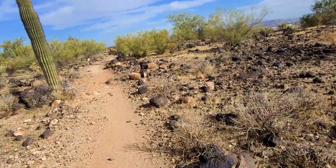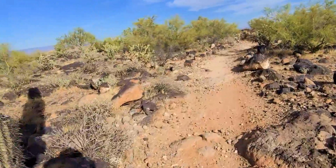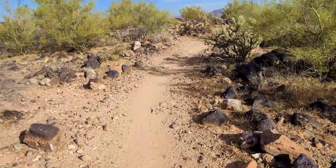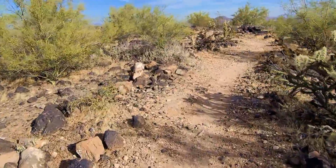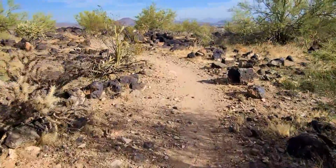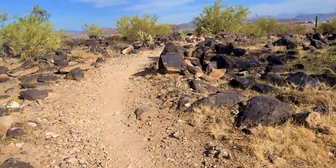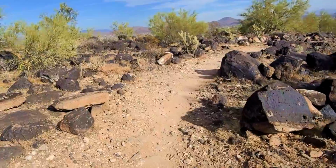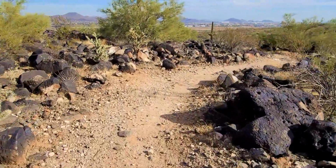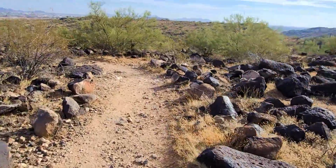But this is volcanic all up here, you can tell by the rock. And the trail is quite rocky in spots. They've really done a good job, I think, getting the trail to be flat and somewhat smooth. I should say, for the most part, pretty smooth. So we're lucky in that regard.